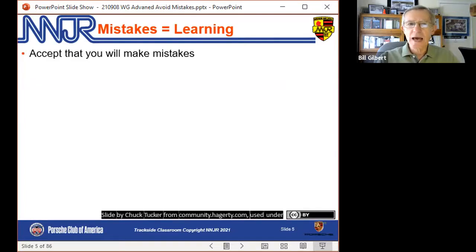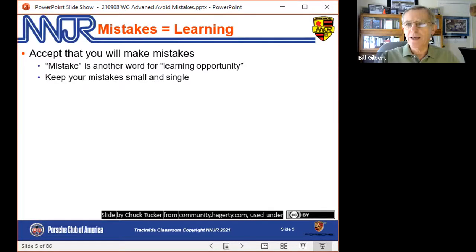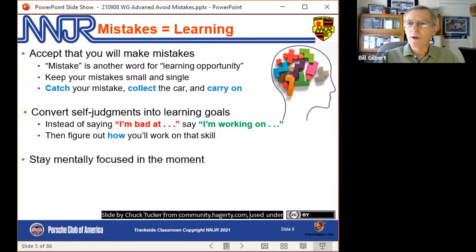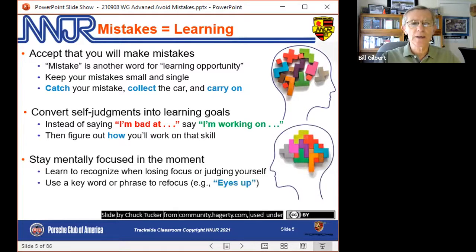So what does that mean? Well, mistakes are a natural part of what we do every day. They're a natural part of learning. And so we have to accept that we're going to make mistakes and treat them as a learning opportunity. But we want to keep them small, and we want to keep them single for reasons we'll talk about later. We just want to catch the mistake, collect the car, move on.